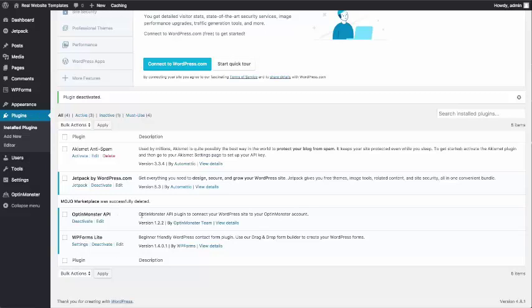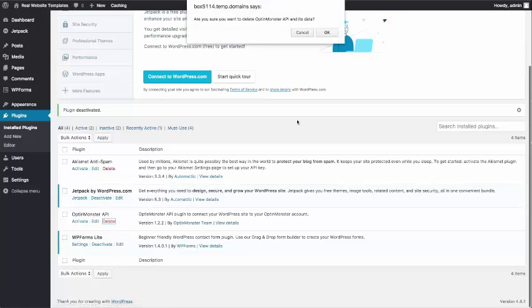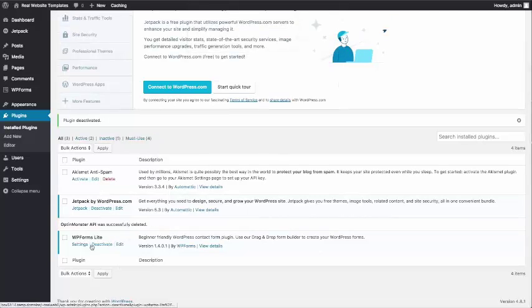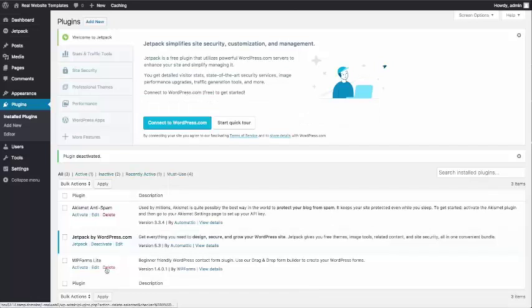If you use OptinMonster, you can leave this on there. I don't use it, so I'm just going to deactivate it and delete it. And WPForms Lite is something you might want to use. It makes it easier to make contact forms for your website. The Divi theme that I recommend actually has its own contact form builder built into it, so I like to use that. So I'm going to also deactivate this, but it's something you might be interested in if you're using a different theme.